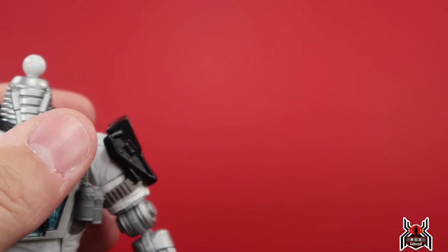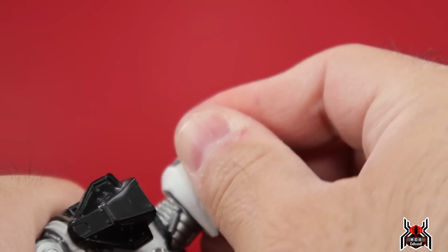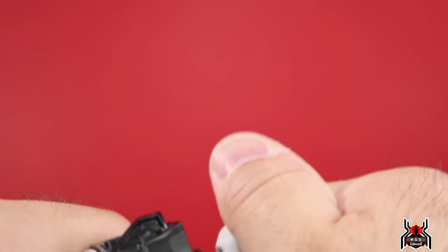I will, I guess, pop the helmeted head on there to see how our Arctic Bat looks with it. And that's okay, I guess.